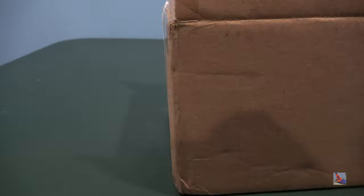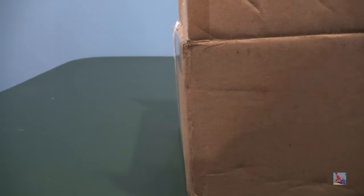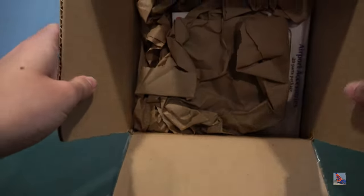Apologies about the sounds the card table is making. It's kind of unstable, so when I shake it around like this, you can see it very easily starts to shake around. So we got this open. Let's go ahead and take a look inside. I can already see one of the items peeking out.